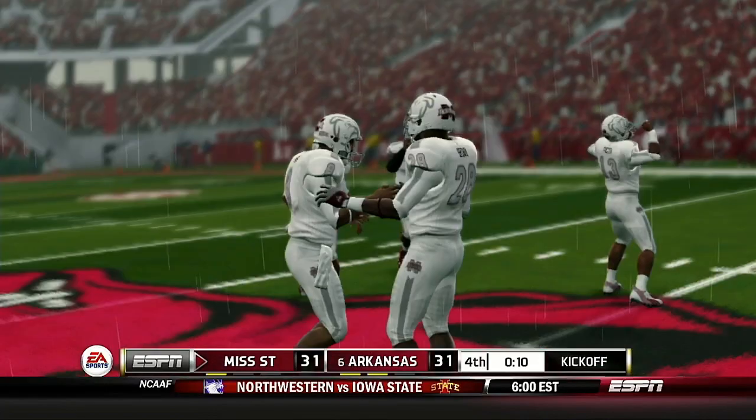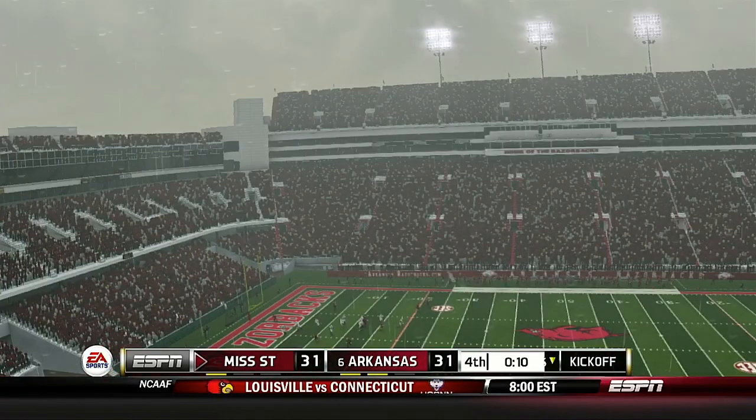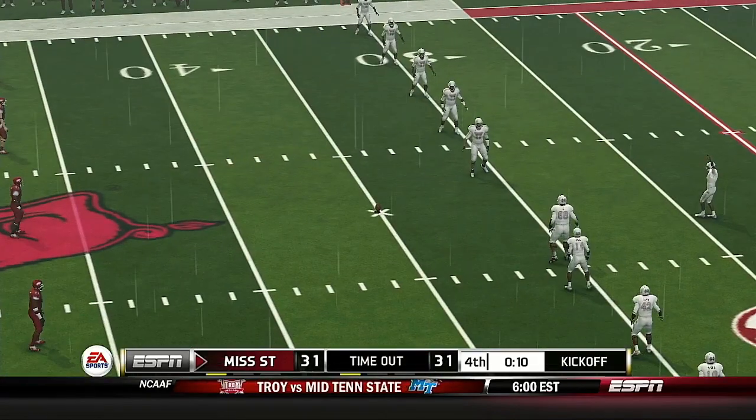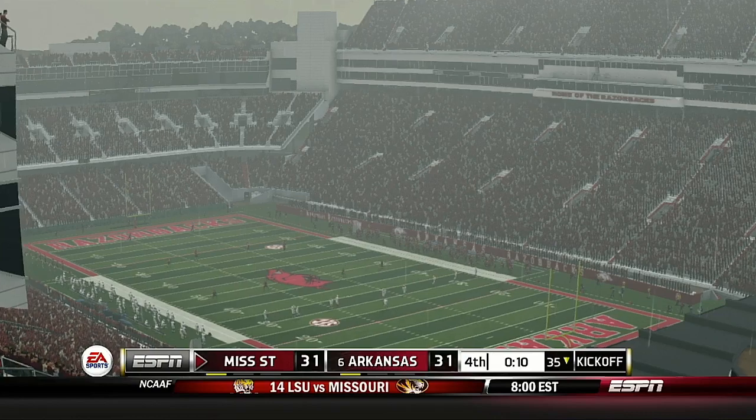And he converts the extra point. Not much time left on the clock, and we've got a great one going. It's all tied up at 31. The Razorbacks are going to call their second timeout. They line up to kick this one away.